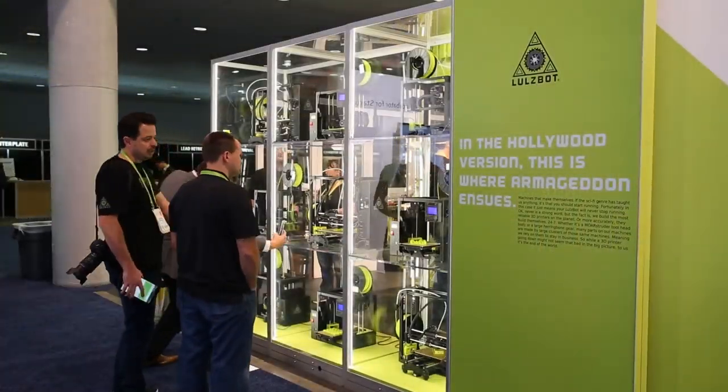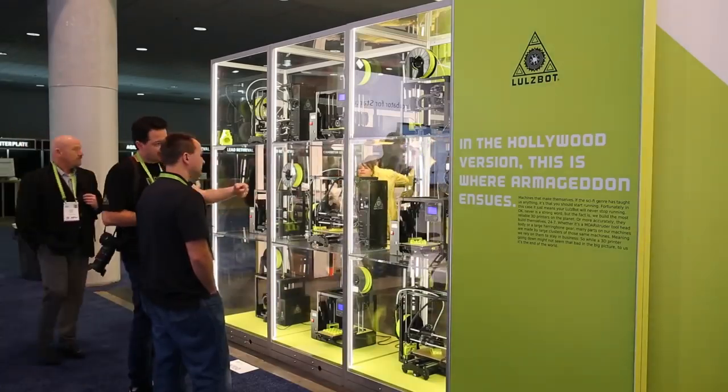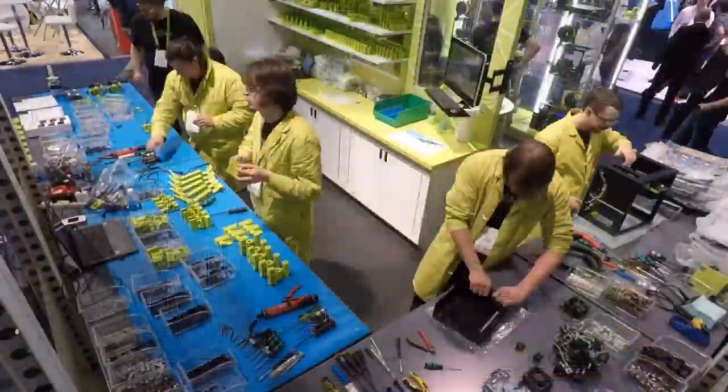So back in Colorado, we've got 155 printers that run 24/7 printing parts to build more printers. Here in Las Vegas, we've got 9 printers, and we're actually putting them together in the booth.